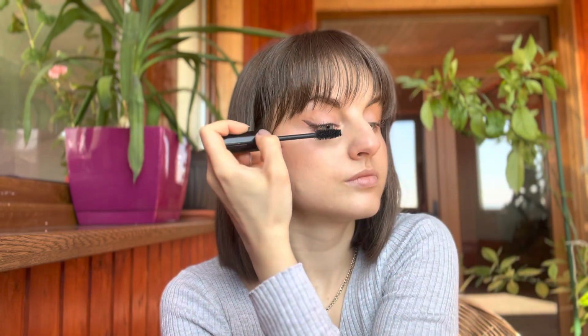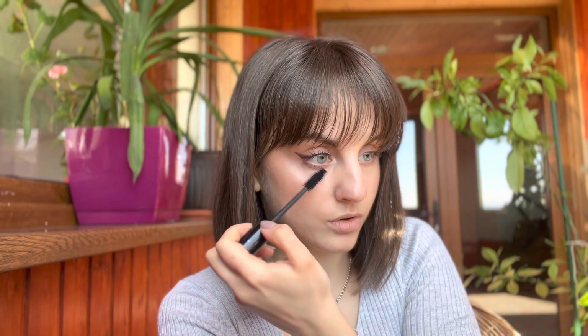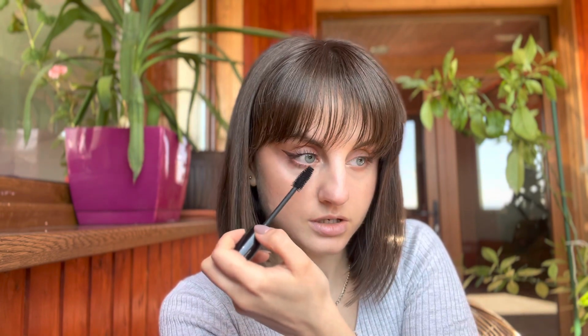I'm gonna curl my lashes with a random lash curler. And the mascara that I have with me is the Revolution 5D Lash Pearl Mascara that has an interesting opening system. You just push it like that and it comes out. I'm gonna use it both on my top and lower lashes. And I want a second coat because I love a lot of mascara.